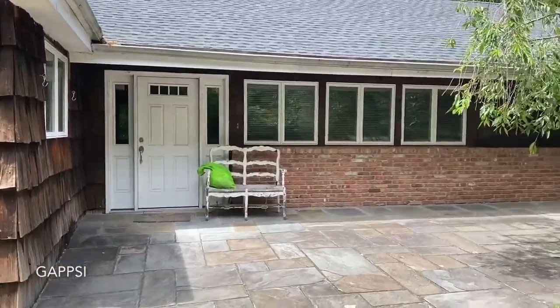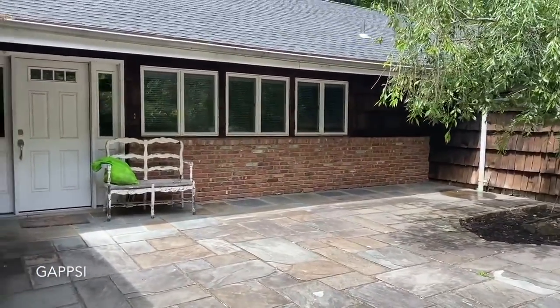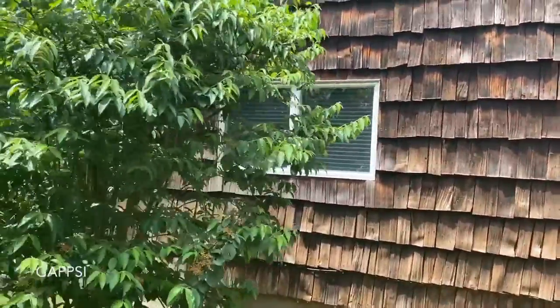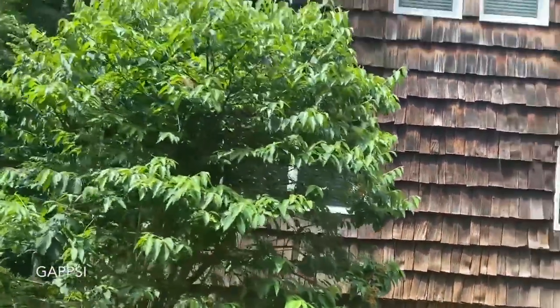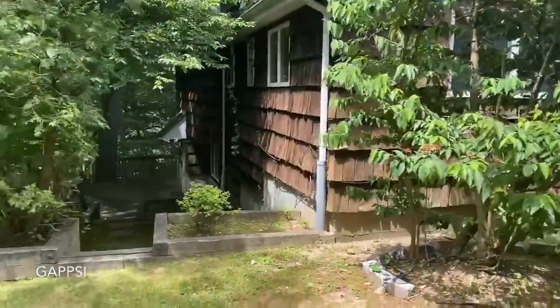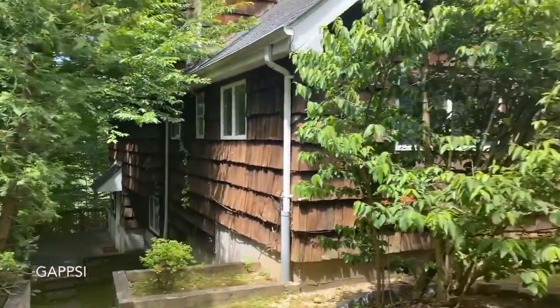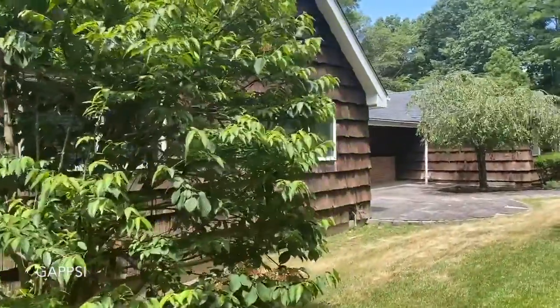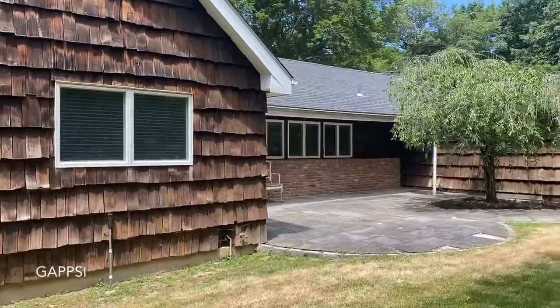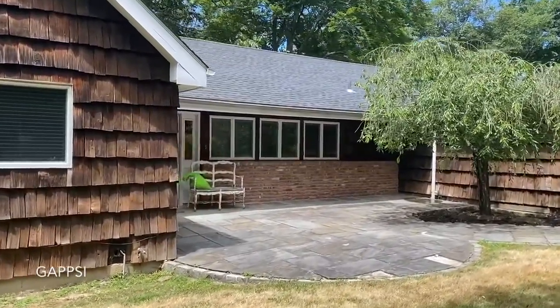The brick veneer is going to come off of the wall, and then all the soffits and gutters will be redone. And we're going to be using hardy board planks. It's going to be a total different new look for the house.